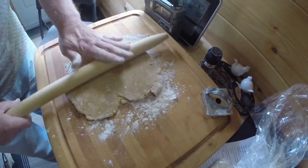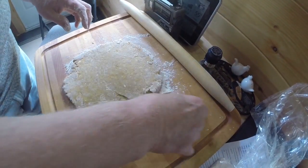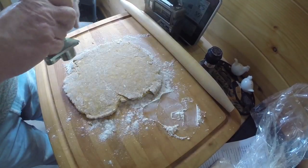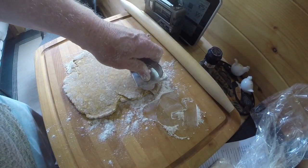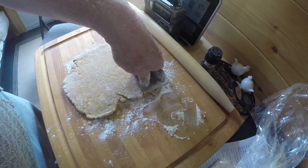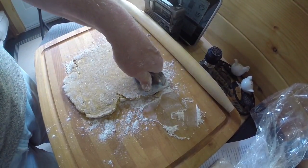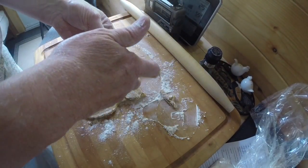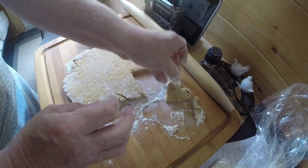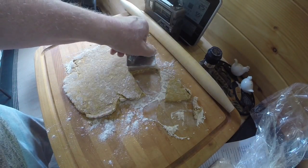The cookie cutter that I've chosen to use today is heart-shaped. I've used many different kinds. Sometimes it isn't the very easiest to get the cookie out of the cookie cutter, but the first one came out quite easily, and then after that I seem to have to shake them a little bit more.